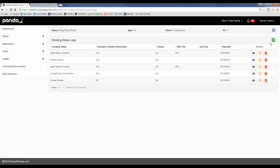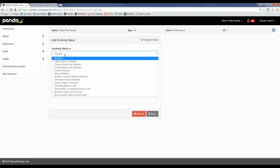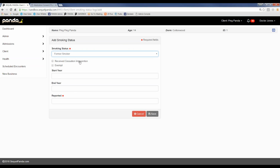So with the smoking status, I want to add a new one. Hit that green plus sign again. I'll select my smoking status from the drop-down. Let's say they're a former smoker. If you do give them cessation intervention, please document this here because there is a meaningful use clinical quality measure reporting item that we'll report on that looks for this. So if they are a current smoker, then you would want to check that if you do provide that intervention. And then the other thing you need is when it was documented in the Panda system. So really two fields if you need to add smoking status for a patient.